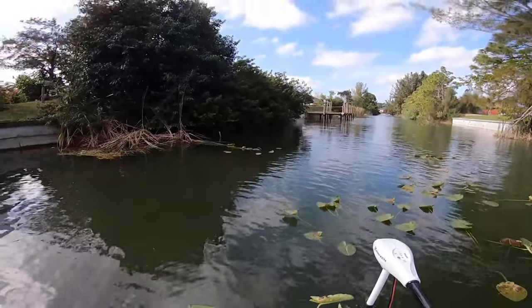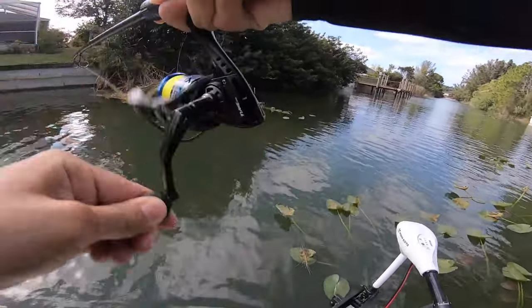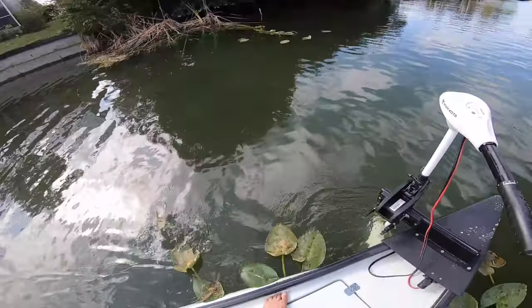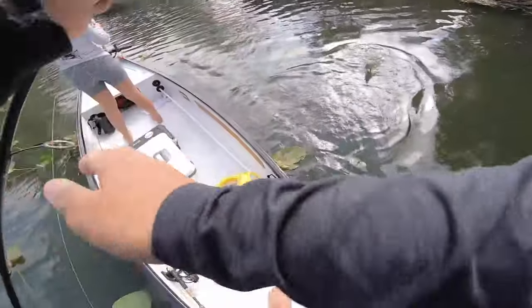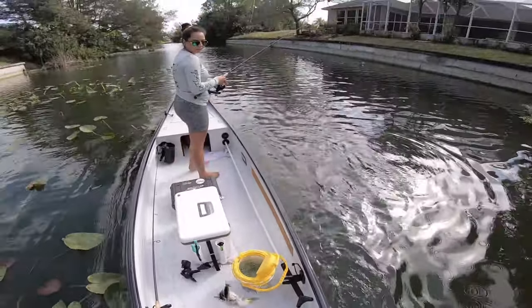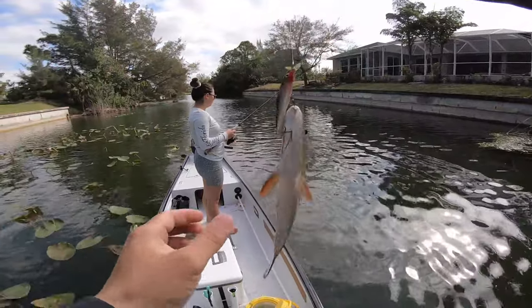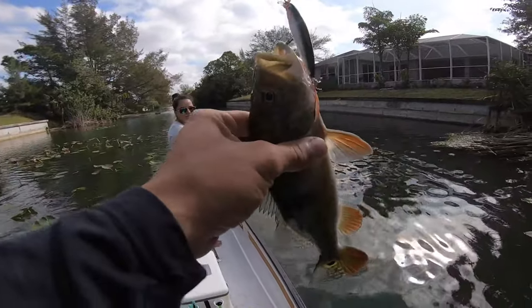Fish on. So that's a peacock. Feels like one. No! Yes, it is! It is! Come here, come here. No shaking. Yeah, baby! That's all I'm talking about.